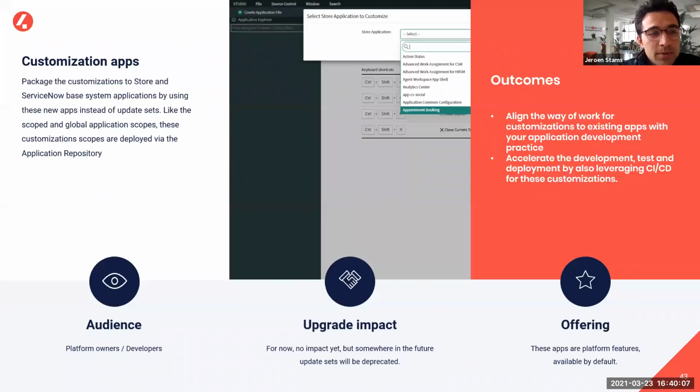So the customization apps. So in the past, we were always using update sets to promote configuration between the instances. Now, over the last few family releases, ServiceNow is giving us actually more capabilities to use applications to actually move that configuration between the instances. So first it was scoped apps, then global apps were added, and now the capability customization apps are added.